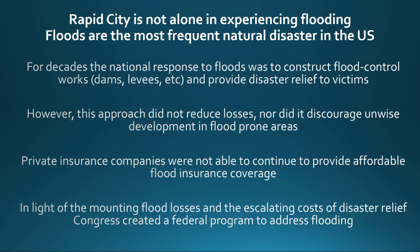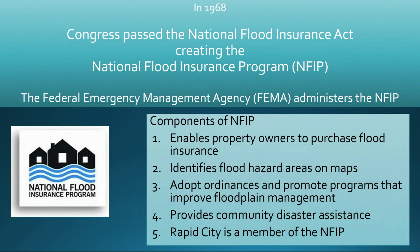In light of the mounting flood losses and the escalating costs of disaster relief, Congress created a federal program to address flooding. In 1968, the National Flood Insurance Program was created.